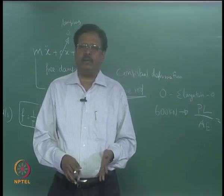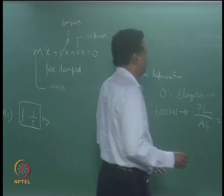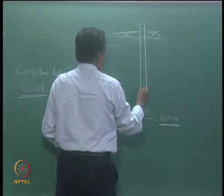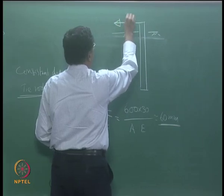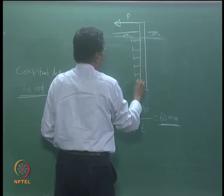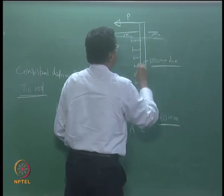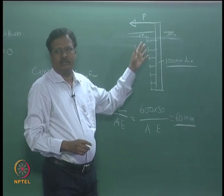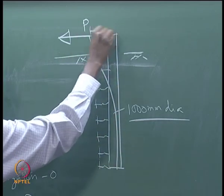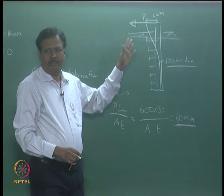Because the displacement is to be the same, you have to find out for that displacement what will be the elongation in the tie rod. For the same displacement you can find out what is the load on the pile. Suppose there is a pile here, the last row of pile, the bed level is here, the founding level is here, and this is pulled by some force P. There is some soil here which is resisting this. So the deflection of the pile, which is 1000 millimeter dia, can be calculated by doing a beam on elastic foundation theory. You can find out how much load is required to deflect this. This deflection, let us say about 12 millimeter, the elongation also 12 millimeter will be the same, okay.